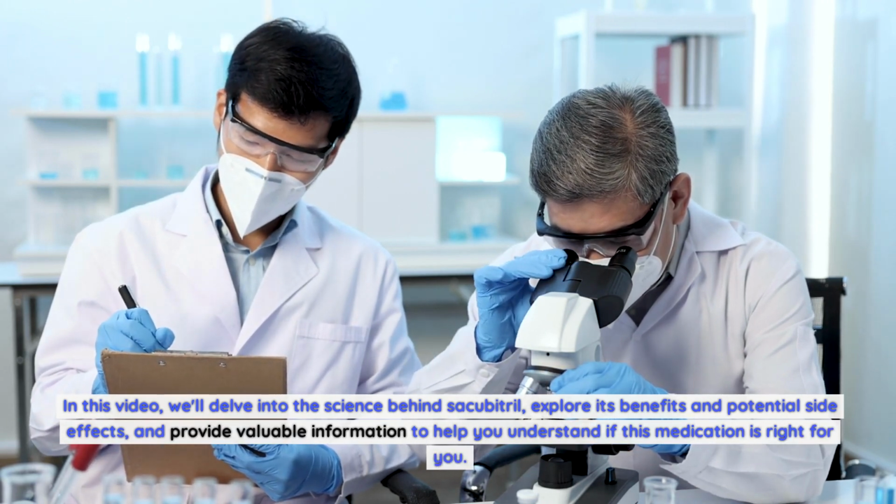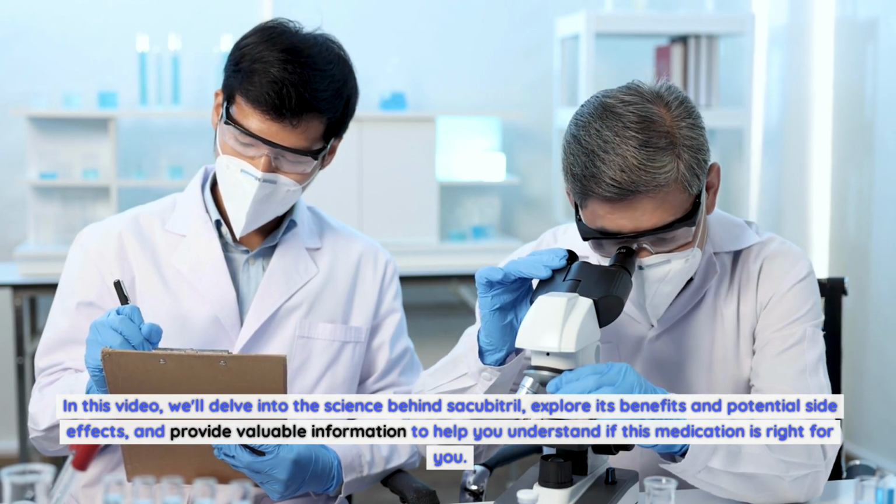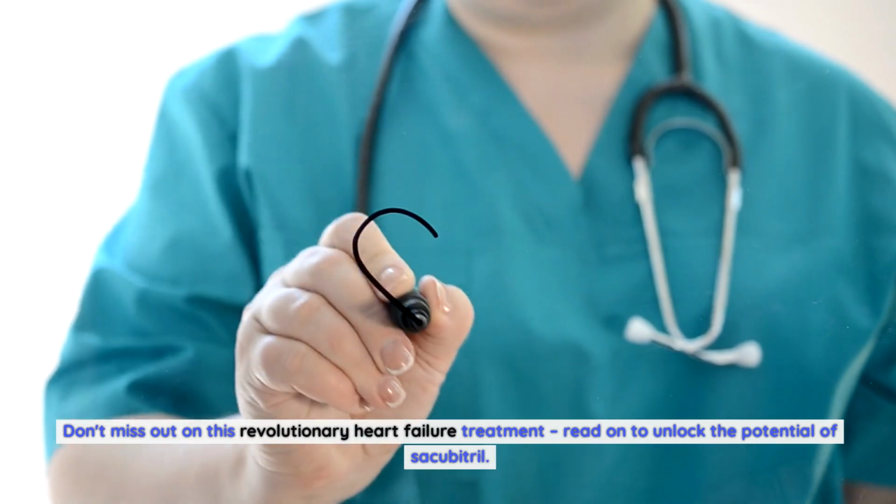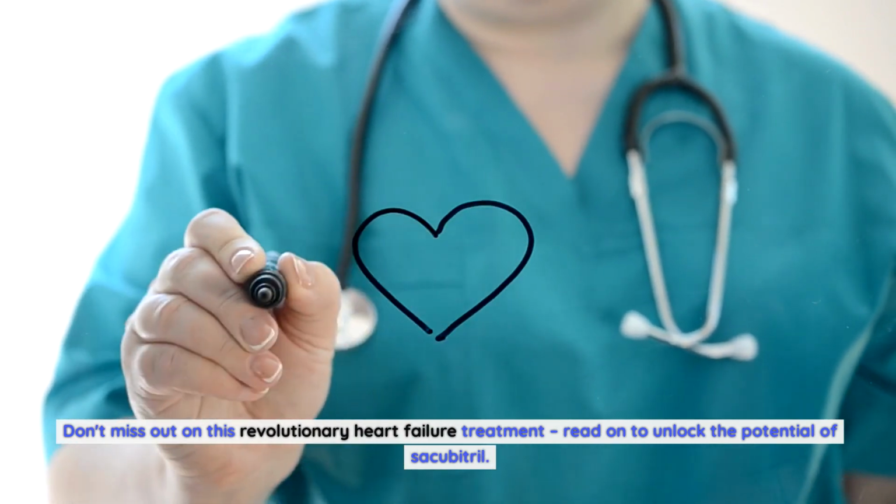In this video, we'll delve into the science behind sacubitril, explore its benefits and potential side effects, and provide valuable information to help you understand if this medication is right for you. Don't miss out on this revolutionary heart failure treatment. Read on to unlock the potential of sacubitril.